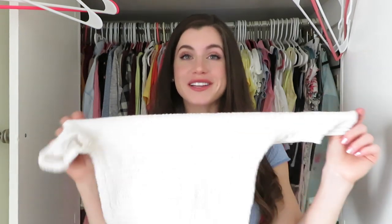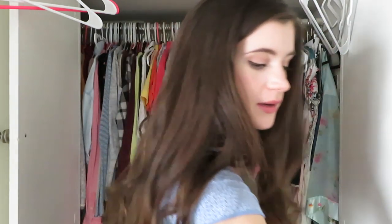Now this one, I have been fighting saying goodbye to for a long time. So this is that white stretchy Brandy Melville shirt that so many people have, but I've had this one for almost 8 years and it shows signs of wear. It's really ratty, honestly, it needs to go. This shirt, once cute, now is stretched out. Okay, letting go.